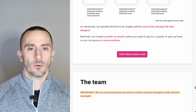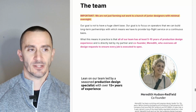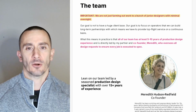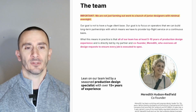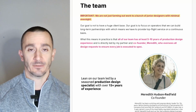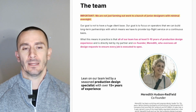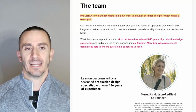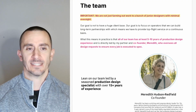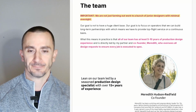Now, one thing that's important to make clear is that we're not just farming out work to a bunch of junior designers with minimal oversight. Our goal is not to have a huge client base. Our goal is really to focus on operators that we can build long-term partnerships with, which means we have to provide top flight service on a continuous basis. And so what this means in practice is that our team has at least 5 to 10 years of production design experience and is directly led by my partner and co-founder Meredith, who oversees all design requests to ensure every job is executed to spec.